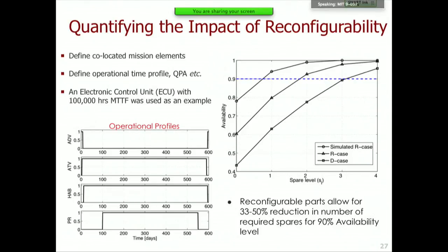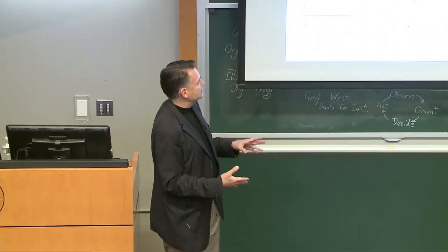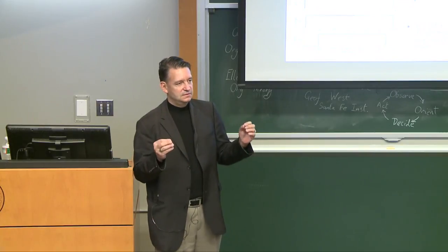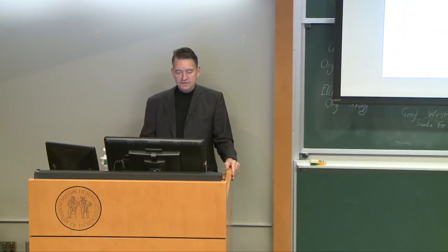Right? And then you multiply that across all the elements in your architecture. And that's a big deal. And then this result here is a rigorous bound because it makes some conservative assumptions and it uses closed form equations to calculate this. The details are in the paper. And then this curve here is the simulated. So if you simulate this using essentially a discrete event simulation several times and then take averages, it's even a little better. This suggests you could even get away with one spare, but it's not as conservative as the closed form solution.